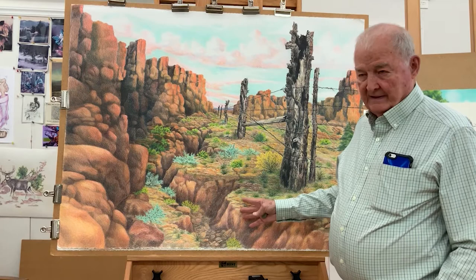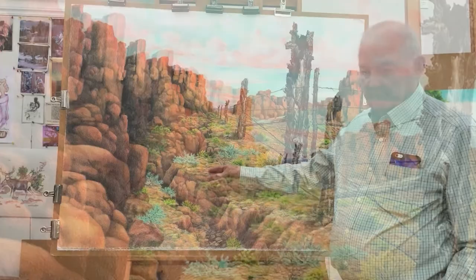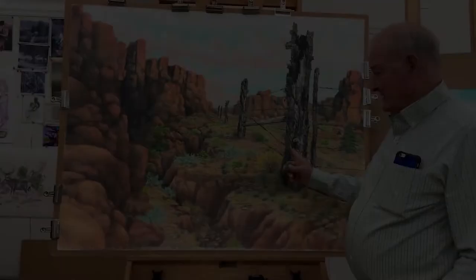I consider this a painting rather than a drawing. I use multicolors in all areas, and so it becomes more of a painting technique than a drawing.